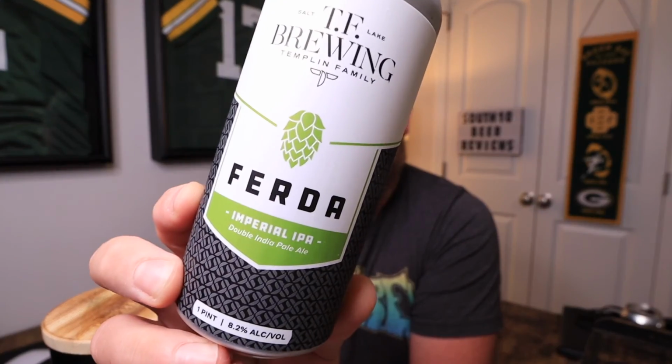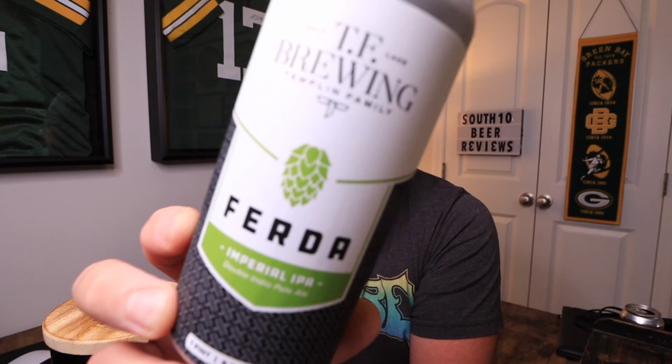Today we've got a beer review, and it comes from TF Brewing out of Salt Lake City. That stands for Templin Family. And this is going to be their Ferda, which is an Imperial IPA. This one comes in at 8.2%. And I picked this up while I was visiting Utah.